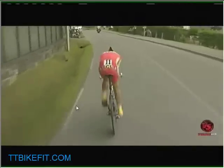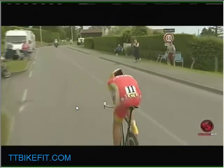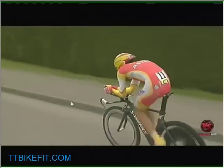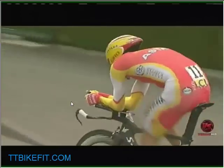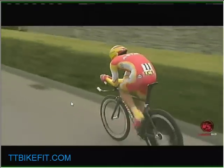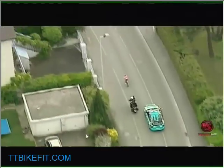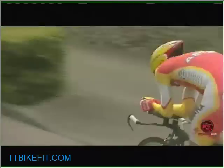Looking at Contador here in a different time trial, this one the Dauphiné, we can see him doing the same thing. And I've seen him doing this since last year in every time trial I've looked at. See himself working forward on the saddle, 5, 7, 8, 10 centimeters, and then shoving himself back. Let's look at that again.